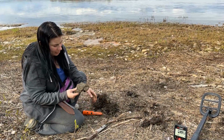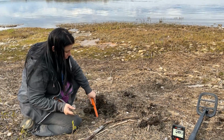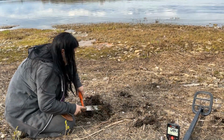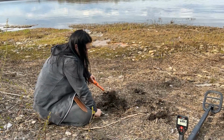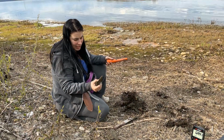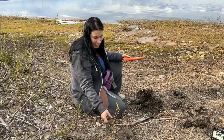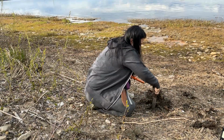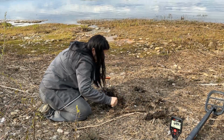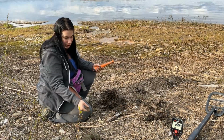Oh, I found a... What is that? Another metal plate. Everywhere I go, I put my pinpointer. There's something there. Oh, that was a metal plate, so let's see what's here. Another one of those plates. It's weird, eh? What is it? I think it's just more pieces of those metal plates.